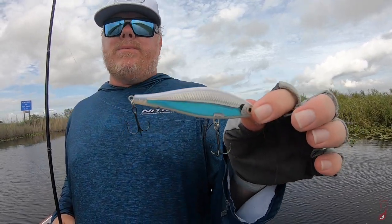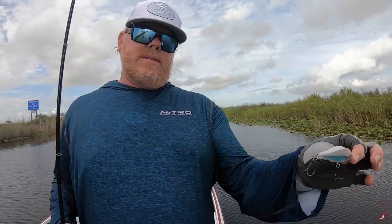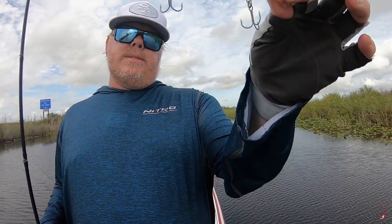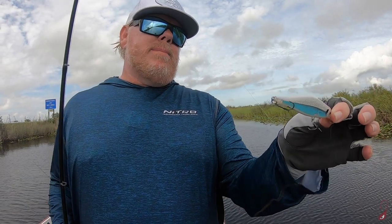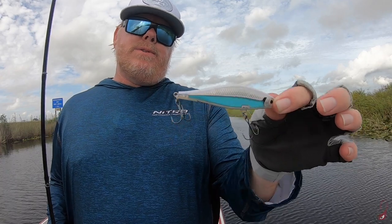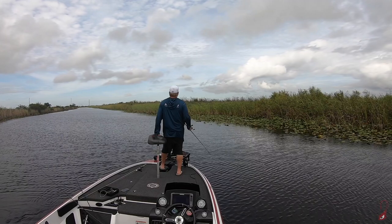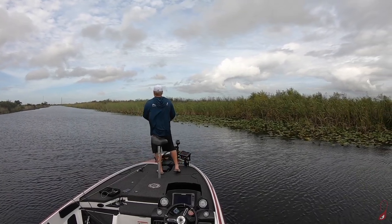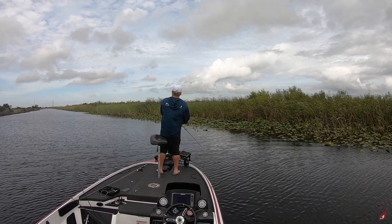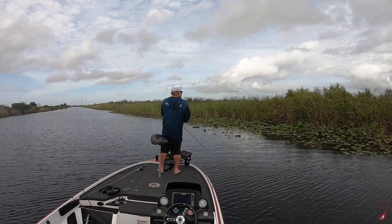And it actually rises, this one does. So instead of being neutral, it's going to slowly rise up, and it'll let me keep the bait in the strike zone a little bit longer. If I get bit, I can just pop it, let it go up. Usually you're going to get those fish that are slapping at a swim bait. So we'll see what we can do here. Okay, first cast with the jerk bait. Very bad cast. There's an alligator.